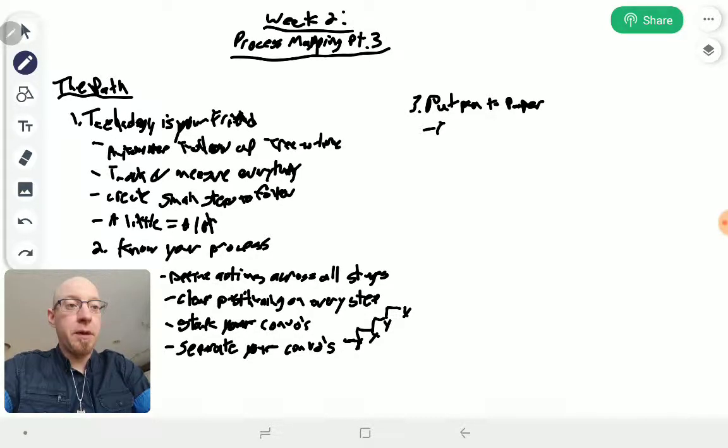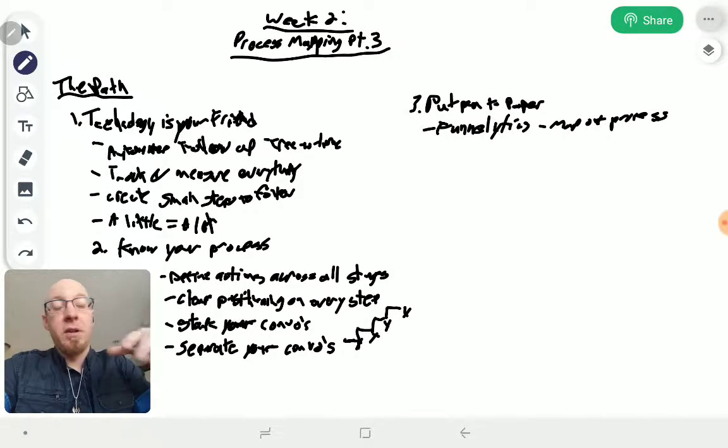There's tons of software out there. The main one is Funnelytics. This allows you to map it out. It's not very tablet friendly, so that demo is going to have to wait. I just moved, and I have to figure out where I put my laptop and stuff, so that technical thing is going to have to wait a little bit.